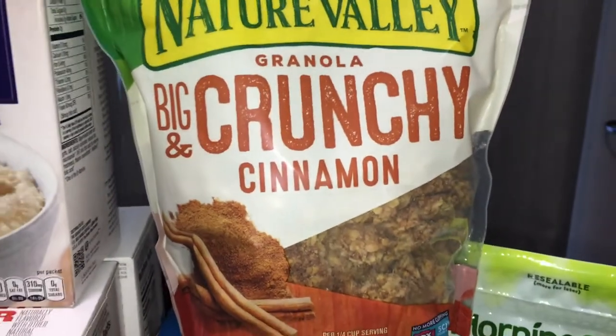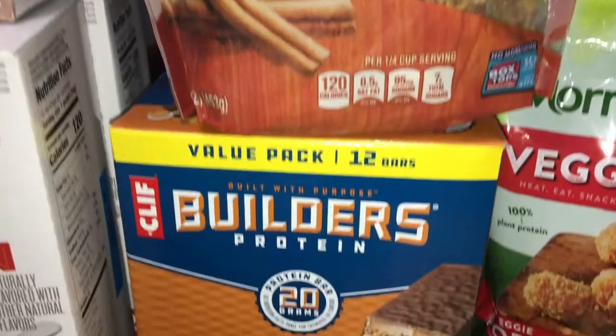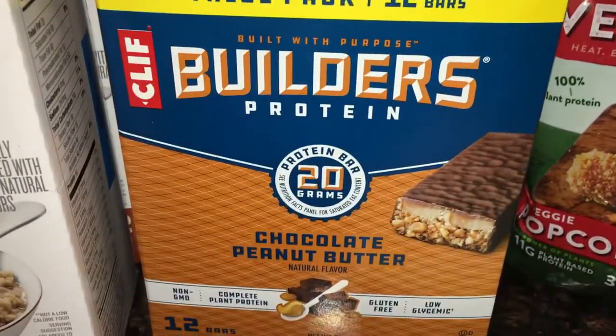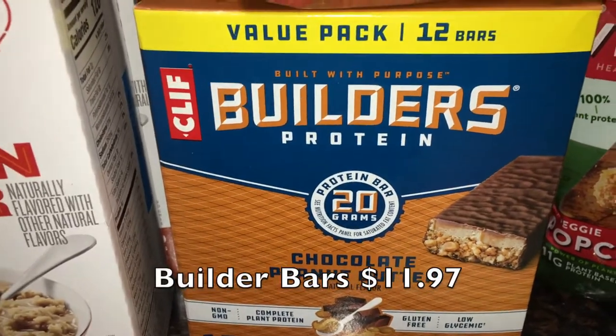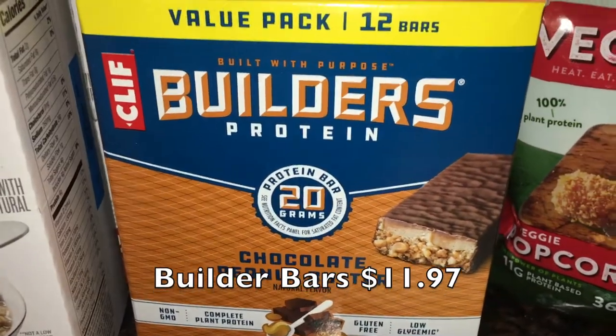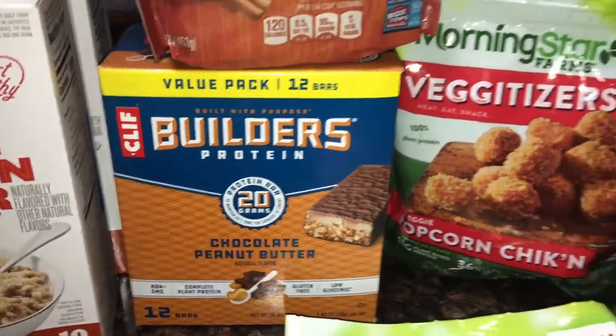I think this huge bag was only like $3 and change, and then I got the dollar off as well. So a really great price on that. If you're one of my regulars, or OGs, you know the value pack. I got the Builder Bars for my husband for his lunches. I got the value pack this time, and I think these were like a 10% Cartwheel as well, so I got a little bit extra off of them.